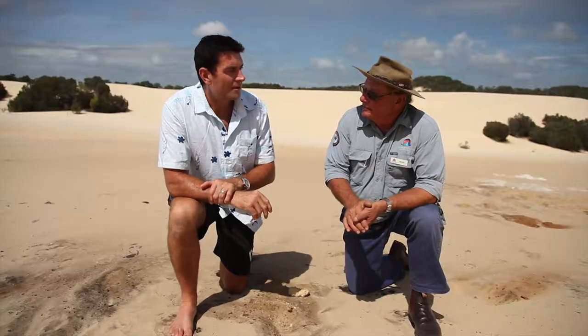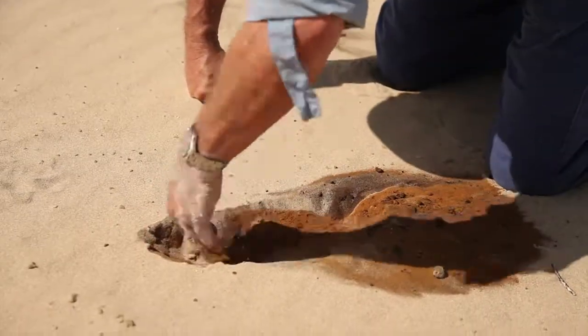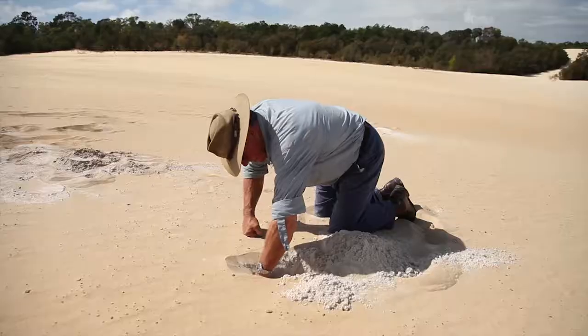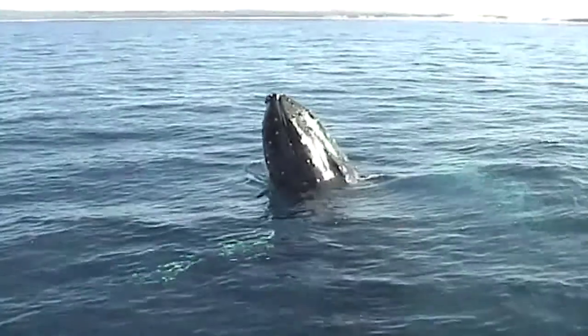So many different colours here. How many all up? It's approximately 34 different colours. A lot of those colours are from the metals and the minerals in the sand, and the other colours you'll find here are from the rotting vegetation from all these shrubs that can't survive out here.